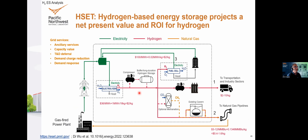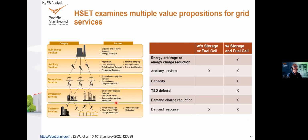So it's not just accounting for selling electricity back, but looking at ancillary services, capacity value, T&D deferral, demand charge reduction, demand response. We've identified about 11 different services that can be used. Now, of course, it depends on what you put into your system. Is it just going to be an electrolyzer? Or are you going to add storage or a fuel cell? If it's just the electrolyzer, you can do some ancillary services, maybe a little demand response, but adding the storage and fuel cell gives you arbitrage, capacity, T&D deferral, and other abilities. And obviously, the more services you add, the more it increases your return on investment.